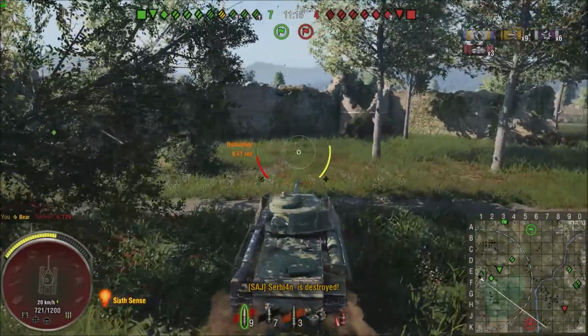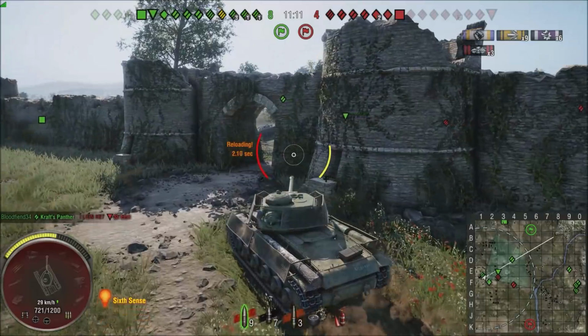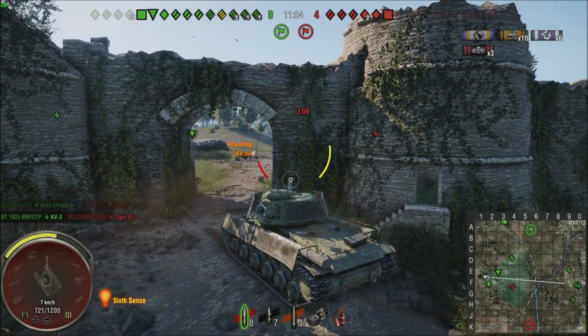And, yeah, the mobility coupled with this great gun, and the fact that if you play smart with your hit points, you can brawl when needed. It's just fantastic. I love this little tank.